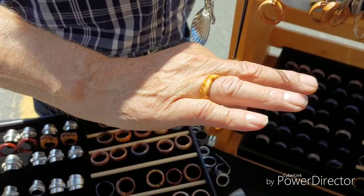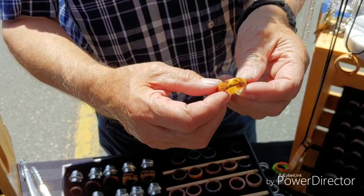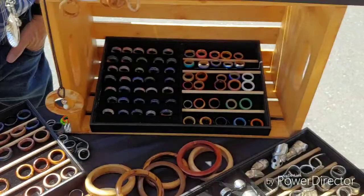I had one guy, a jeweler, actually, who took it under a light and turned it and turned it. Are you sure you made that? I said, yeah. Why not? I have fun making it. Well, that's awesome. That's great stuff.